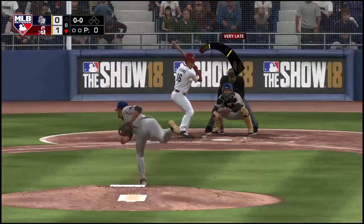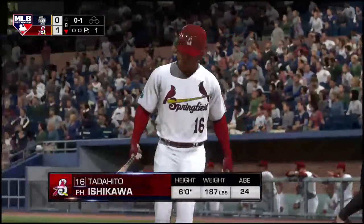Leading off for the Cardinals. And here's a fastball called for strike 1. Ishikawa.